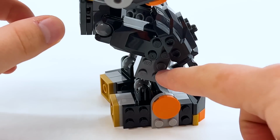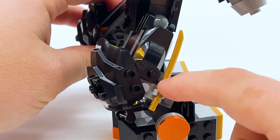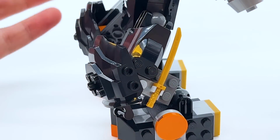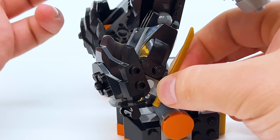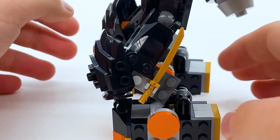I don't think it's bad by any means, and especially from the front, it looks really good. But I do feel like there's room for a little more customization here if you want to make the mech look a little nicer. You can see in the one leg down here, too, there's a clip that holds a sword, and that's just Cole's accessory in this set. Because, of course, he can't hold it while he's piloting the mech, they give you this clip to hold it, and that's something I always appreciate when LEGO sets do.